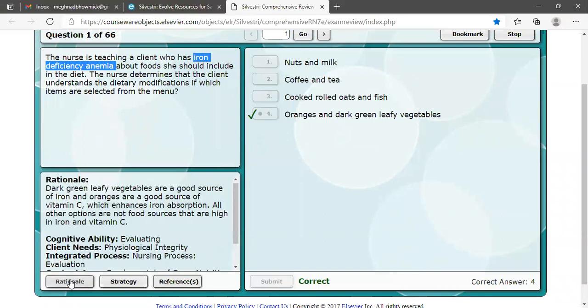So now the question comes again. What are the nursing products? Vitamin C is very important if your patient has iron deficiency anemia, because vitamin C increases the absorption of iron. What is the rationale? Dark green leafy vegetables are a good source of iron, and organ meats are a good source of vitamin C, which increases iron absorption. All other options are not food sources that are high in iron or vitamin C.